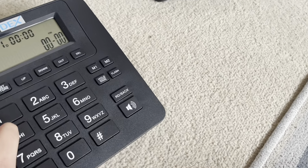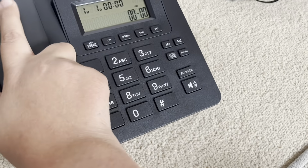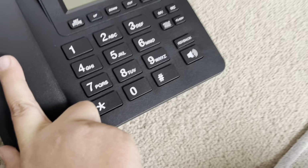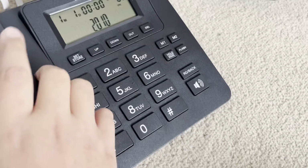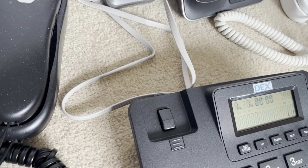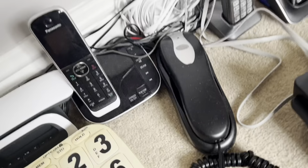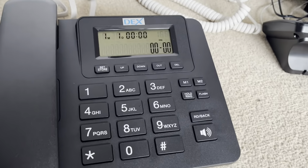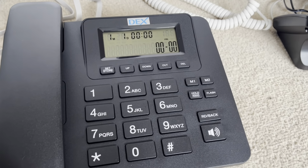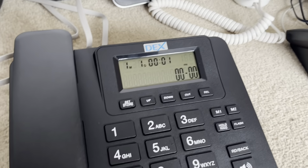So this is a pretty basic call. So first we're just going to ring up the testing setup. That's pretty good that it works. Right, let's try. I'll see if I can get caller ID on this. Wait. Right. Let's see if I can get some. That's the ringtone I expected. That's quite good though that it rings.